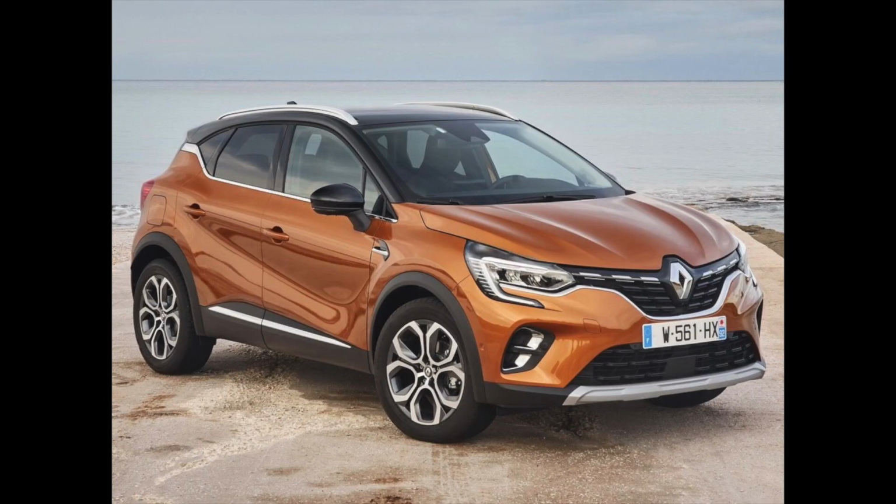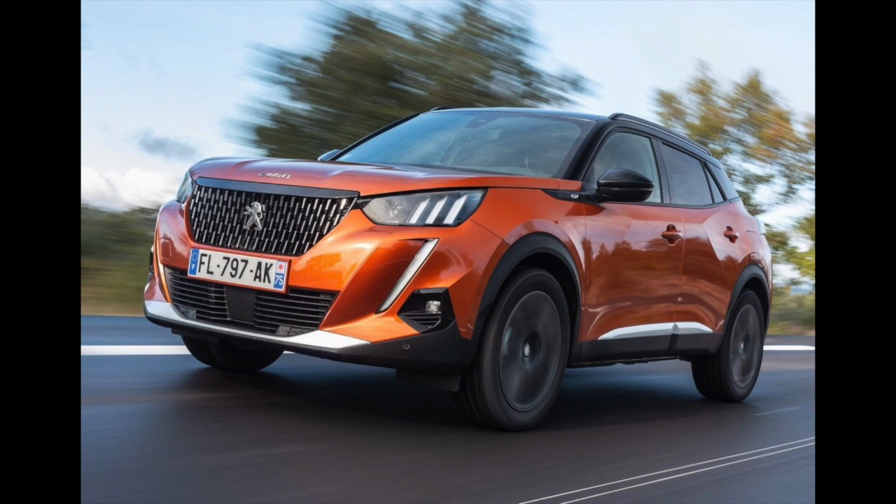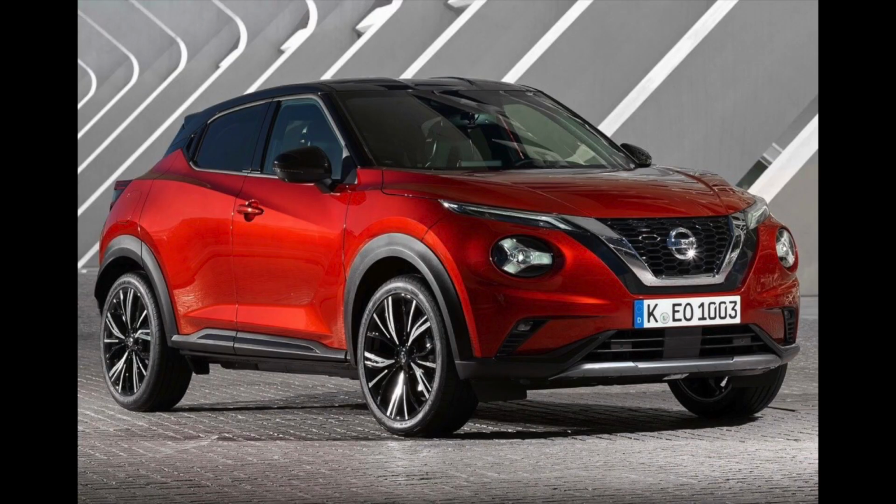I mean, I personally really love the Kamiq. I think it's very well specced out, and price-wise, it's very competitive. In terms of rivals, well, of course, there are loads of them out there. There's no real bad cars. And also, because of this segment, we've got new rivals coming, like the all-new Renault Captur. We've got the new Peugeot 2008, which looks absolutely stunning. And we've also got the all-new Nissan Juke, which is going to be a huge improvement on the Mark 1, which I just thought was a hideous pig monster.